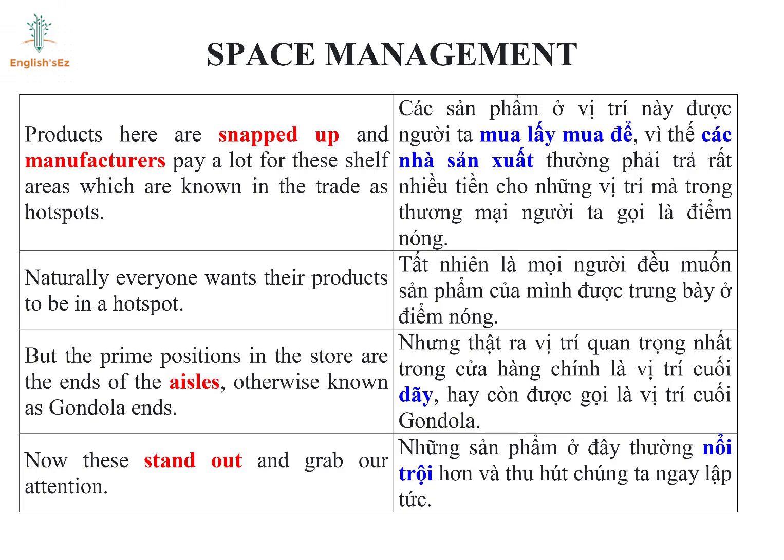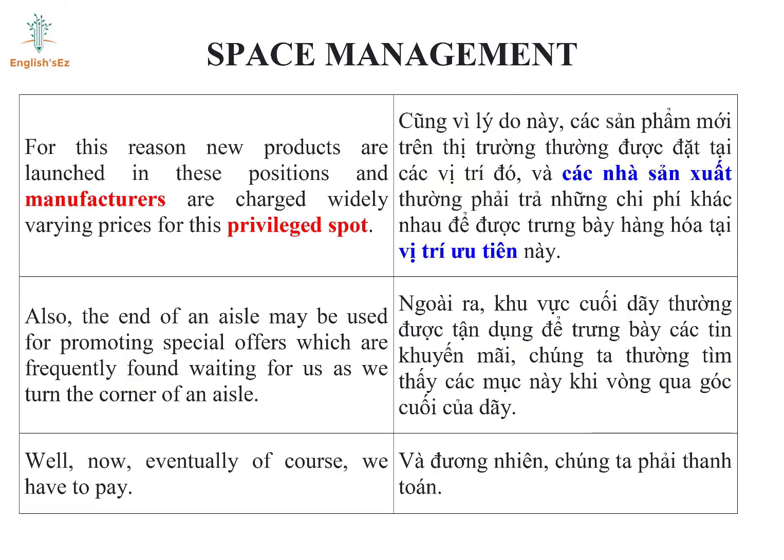But the prime positions in the store are the ends of the aisles, otherwise known as gondola ends. These stand out and grab our attention. For this reason, many new products are launched in these positions, and manufacturers are charged widely varying prices for this privileged spot. Also, the end of an aisle may be used for promoting special offers, which are frequently found waiting for us as we turn the corner of an aisle.